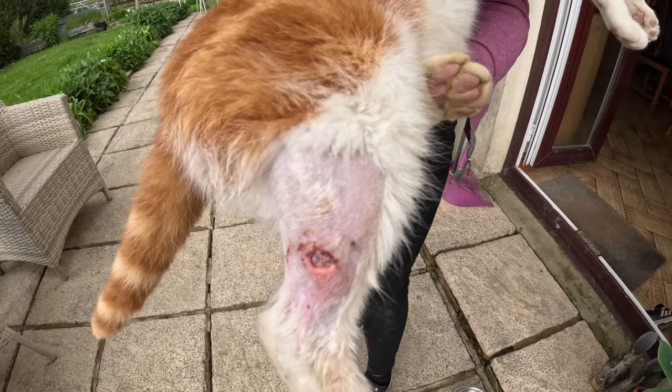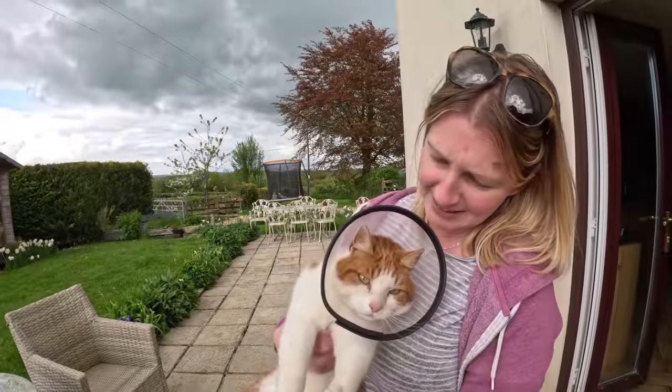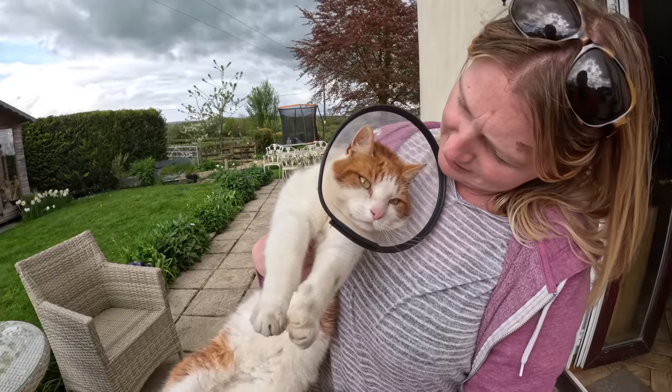He had an abscess there. But he's supposed to be indoors for 2 weeks because he's not supposed to lick that wound, but that's going to be a job. I don't think he's going to manage 2 weeks inside. He's escaped already. Yeah, we good, bud. He is our favourite cat.